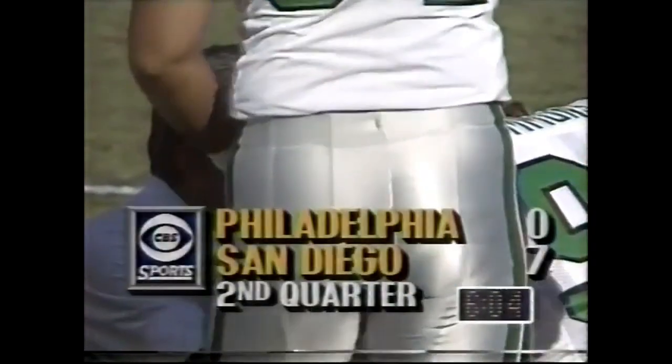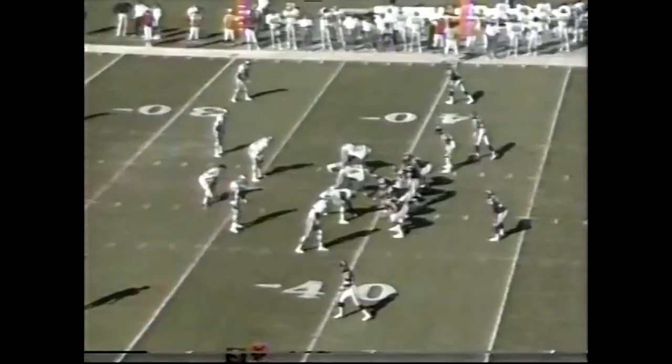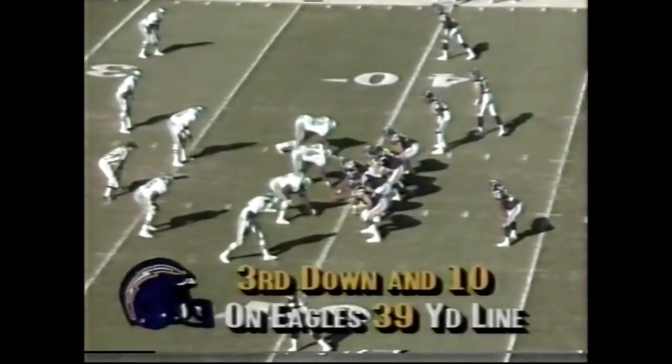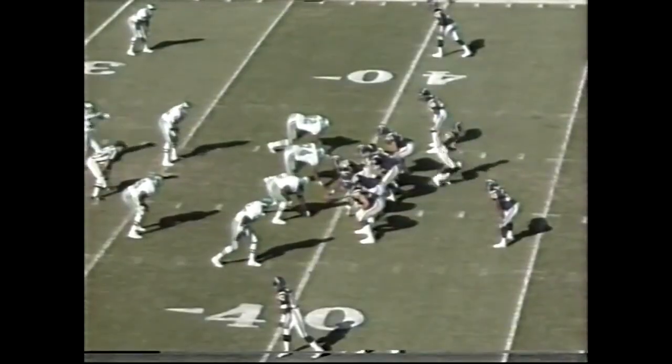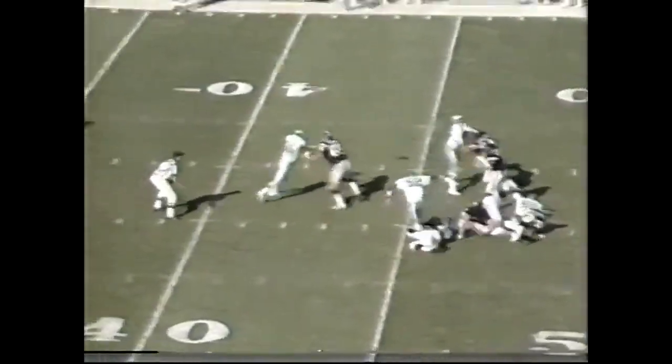Clyde Simmons is shaken up on the field for the Eagles. And with 6:04 remaining in the half, it's 7-0 Chargers. 3rd down and 10 at the 39 for the Chargers. McMahon 5 for 12, 43 yards. Has time, throws it across the middle, incomplete.